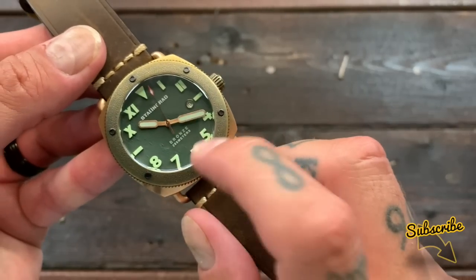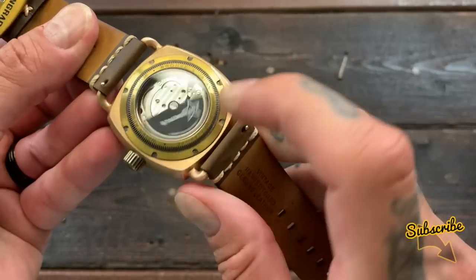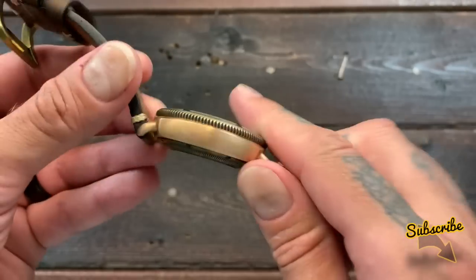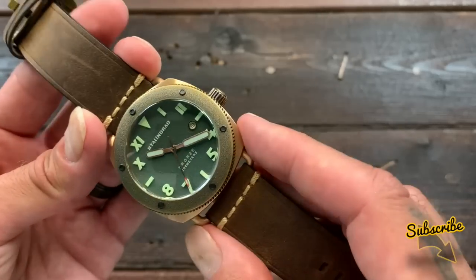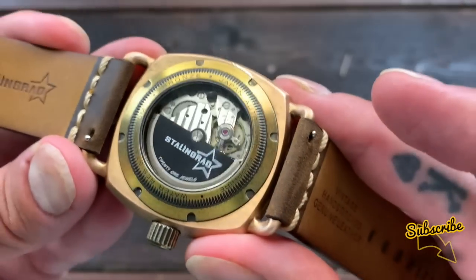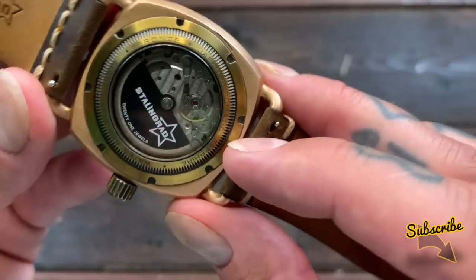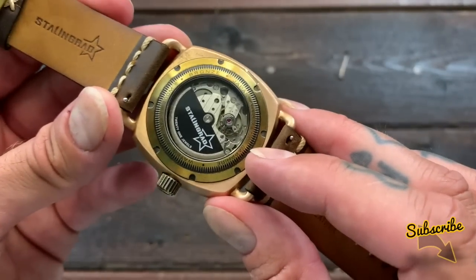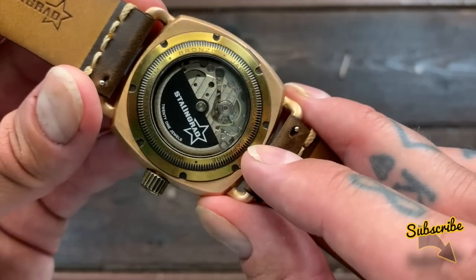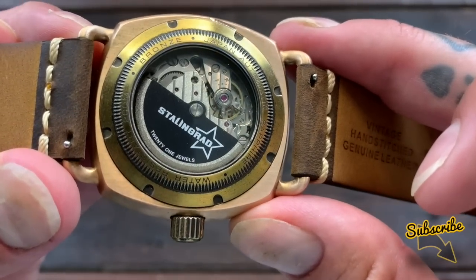The glass on here is a sapphire crystal face, and I believe it's also a sapphire crystal case back as well. I could be wrong, but it certainly feels like sapphire crystal. Back to the watch itself, let's flip this over and you'll see what you've kind of seen while I've been moving the watch around, which is the exhibition screw down case back. Now that screw down case back, again, like other parts of this watch, reminds you of the portals on a submarine. Through the exhibition case back there, we can first of all see that custom rotor.